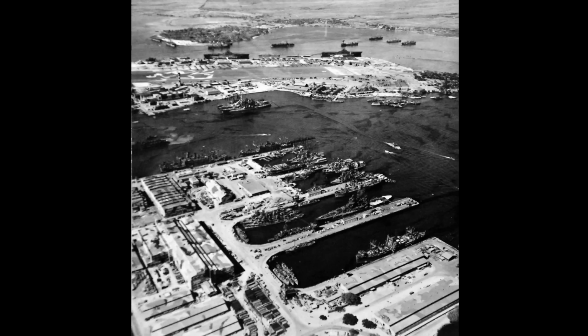Pennsylvania arrived in Hawaiian waters on October 6th to conduct bombardment exercises ahead of upcoming amphibious invasions scheduled in the Central Pacific.